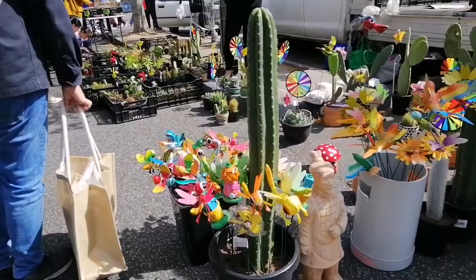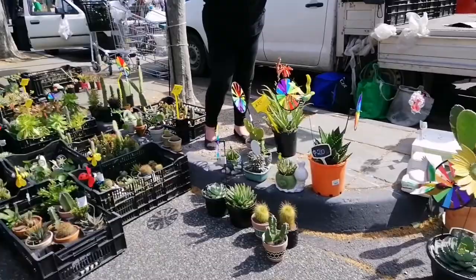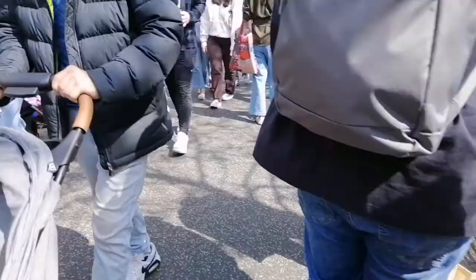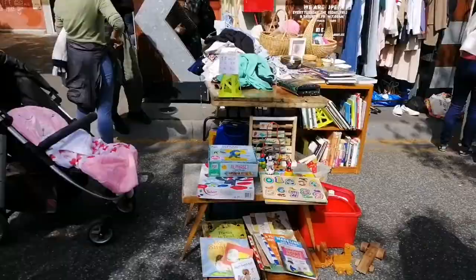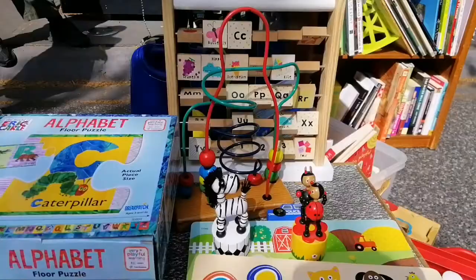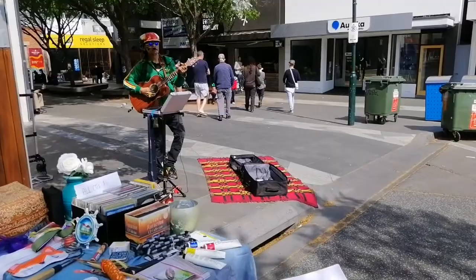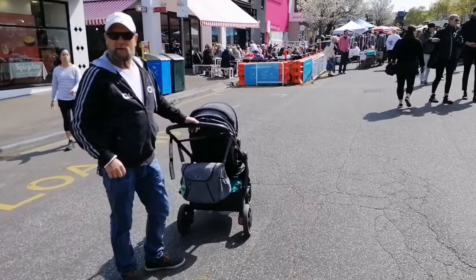This is the display for the flowers, guys. Look at the cactus, guys. Big, that's a cactus. And here's the succulent. See lots of people, guys. See, there's books for kids. Oh wow, this is cute, guys. Look, they're selling their second-hand stuff, some selling candles, books, and there's a singer. Restaurant here on that side. See people. Oh wow.